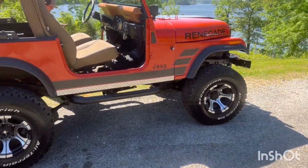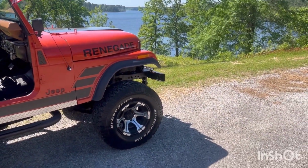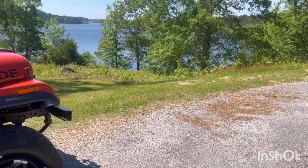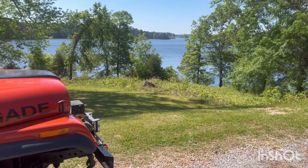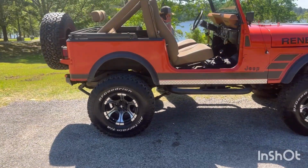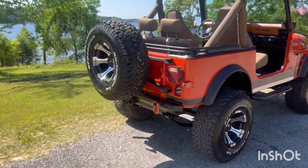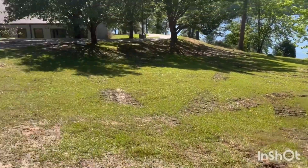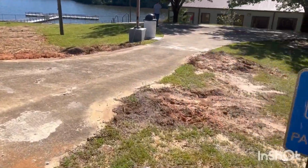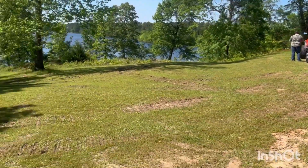You remember that silver one we brought over here? It drove good, had that 327 in it. This one drives way better than it did. This one drives like a TJ almost. It's very responsive. Yeah, it's got some hefty springs on it. There was an angle over here by the lake house I saw. I really liked it. Let's get over, Poop.